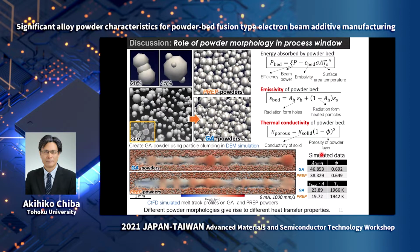And also, this is a simulation result to help analyze the consolidation of the powder layers. In the DEM simulation used for modeling the dynamics of non-spherical powder with attaching satellite particles and irregularly shaped, the particle clumping method was applied in this simulation. Here, we can use this method to create powder bed formation with irregularly shaped powder. From the CTFD simulation, melt pool profile, more uneven surface profile was observed with a GA powder here.